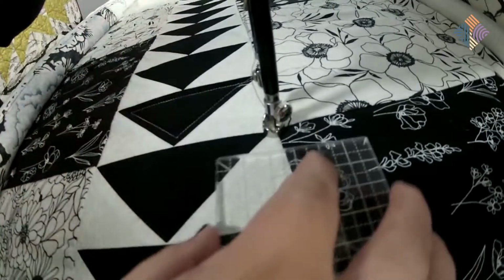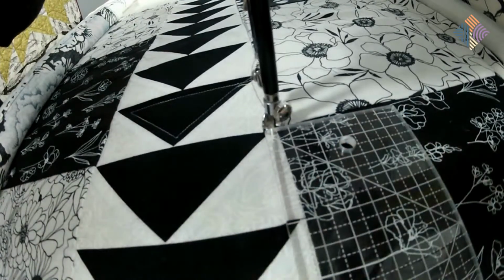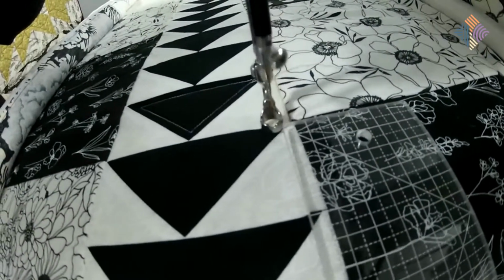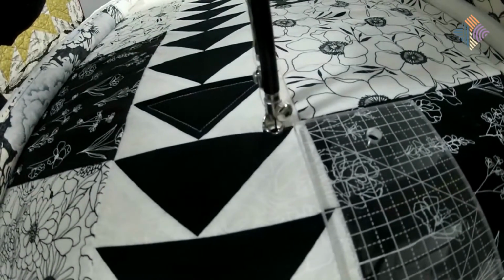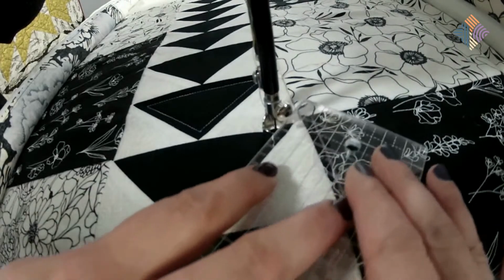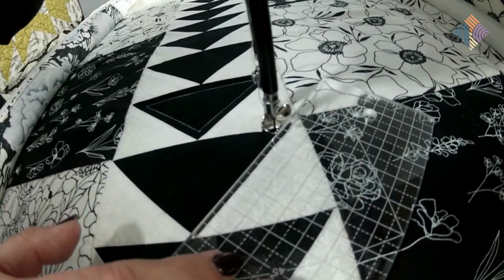All right. So if I want to make sure I get over here, do you just eyeball that? Yeah, I just kind of eyeball it. Okay. Yep, like right there is good. Then go ahead and line your ruler up. And remember, you want this to be on the edge there. Okay. This is the clueless part. Now you can have it on that side.